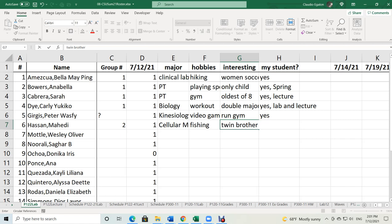A twin brother can be either maternal or fraternal, right? Which type of twin brother is it? I think it's maternal. You're saying maternal or paternal? There are two types of twin brothers, right? Oh. Yeah, no, we're identical. Identical twins. Okay, cool. That's interesting. And were you my student? No. Right, I don't recognize your name. Okay, good. So you're group number two, okay?